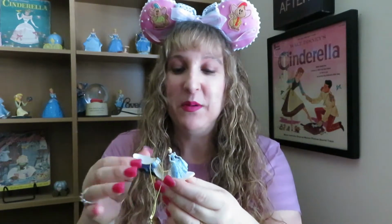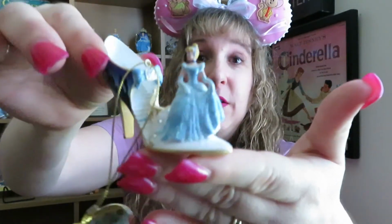Next piece is also an ornament, and also from my grandmother, but again, I do not ever put this on a tree. It's not glass, but it is very, very fragile, and it is so cool. Sorry, I had to get out a magnifying glass to read this little tiny piece here, just so I can get some details on it. It is from the Bradford Exchange, and it's from the Disney collection called Once Upon a Slipper. And it is very, very cool.